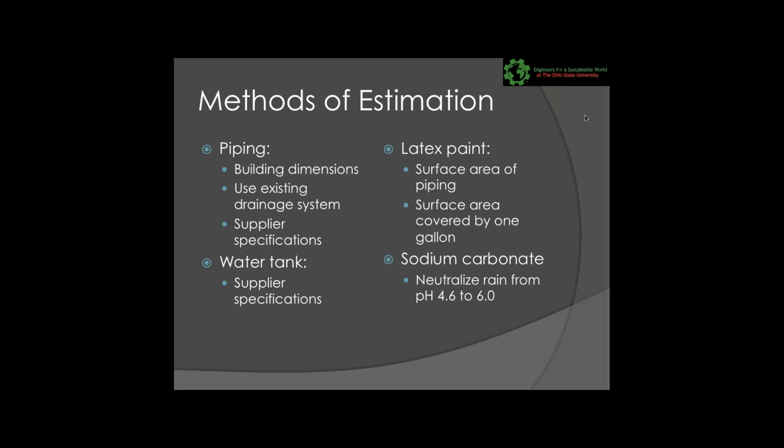Another example would be how we calculated the amount of sodium carbonate we would need. Over the system's lifetime, it would collect about 20,700,000 gallons of water. And using basic acid-base chemistry, we found out that around 100 kilograms of sodium carbonate would be required in order to neutralize all the water from the average pH of rainfall in Ohio, which is around 4.6 to 6.0, which is safe enough to pass through Scott Lab's water pipe system.